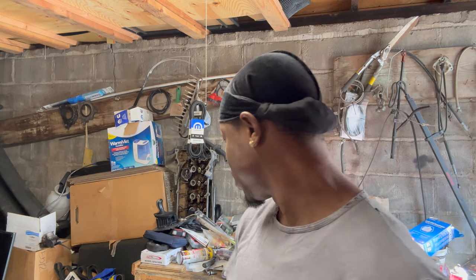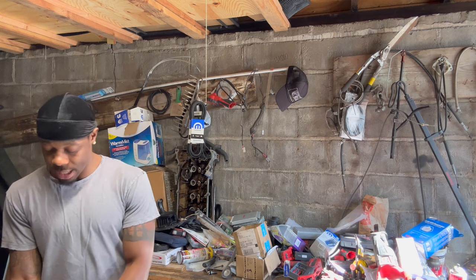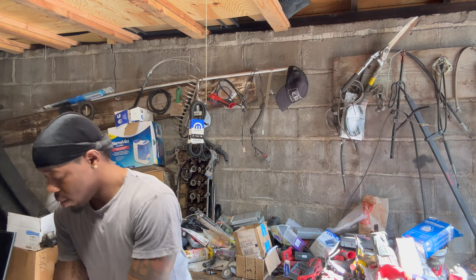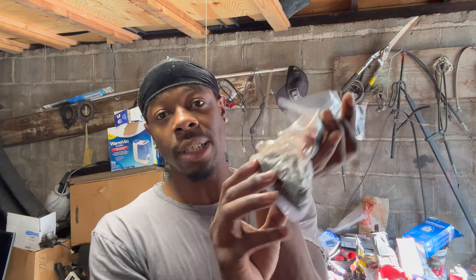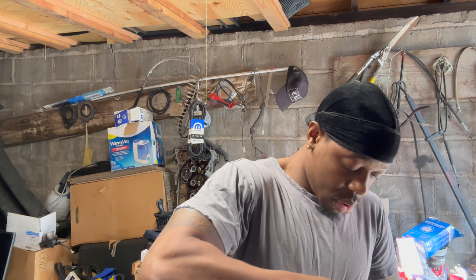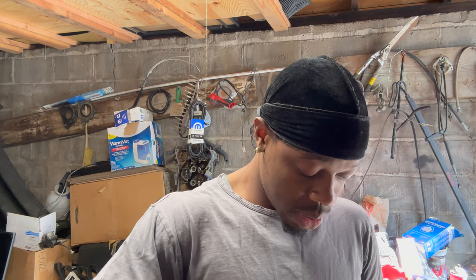My E36 is still coming together. We're about to put the motor in. I just got these today from Race German. Some extended exhaust studs. We're probably gonna install these today. They come with this nice copper color looking bronze, whatever color you want to call it. But this is gonna look good on the motor.